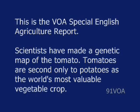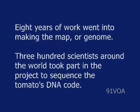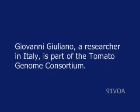Scientists have made a genetic map of the tomato. Tomatoes are second only to potatoes as the world's most valuable vegetable crop. 8 years of work went into making the map or genome. 300 scientists around the world took part in the project to sequence the tomato's DNA code.